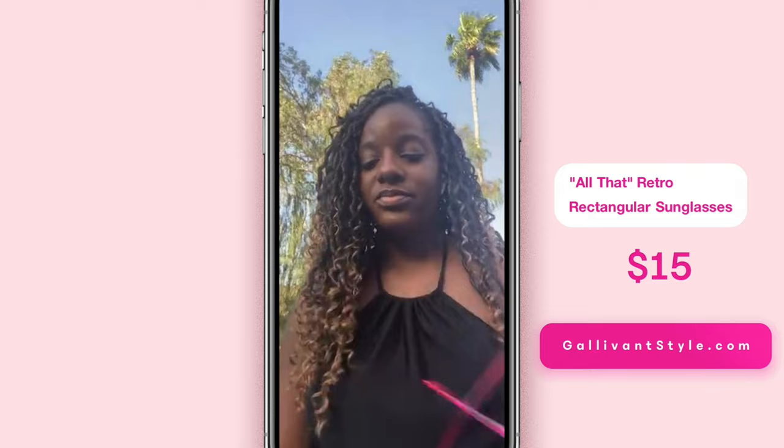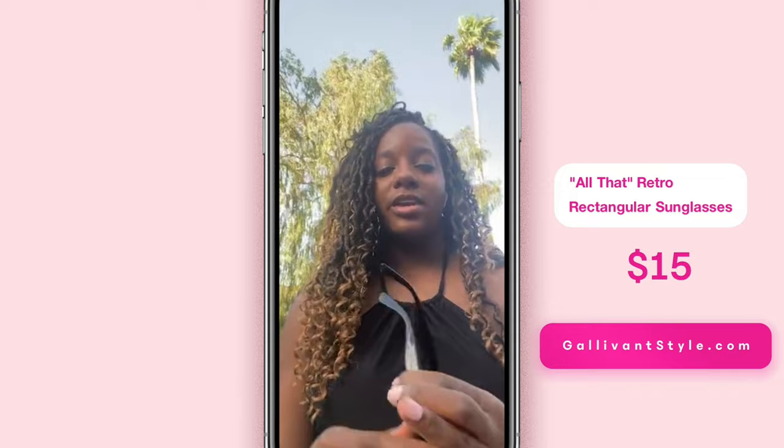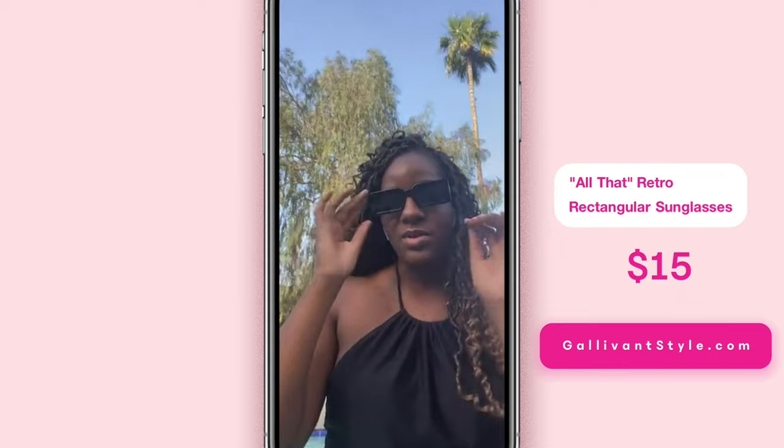Now I'm going to show those to you in black. For those of you that don't really rock with the colors, you just want a nice basic sunglass, that black is going to be hitting for you guys today. So black. Definitely giving me a little bit of that 90s vibe. The square, I'm sorry, rectangular frames are definitely back in for the season.